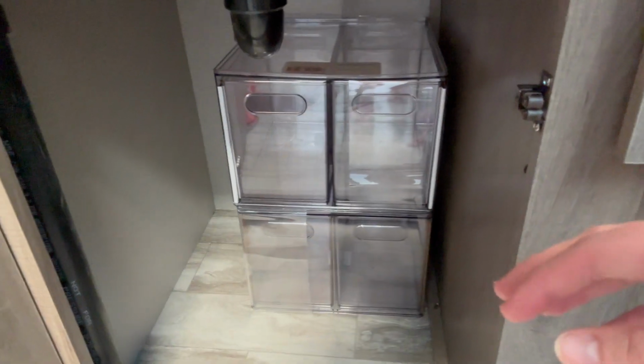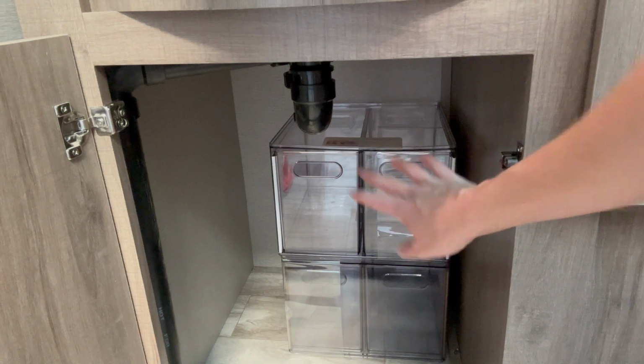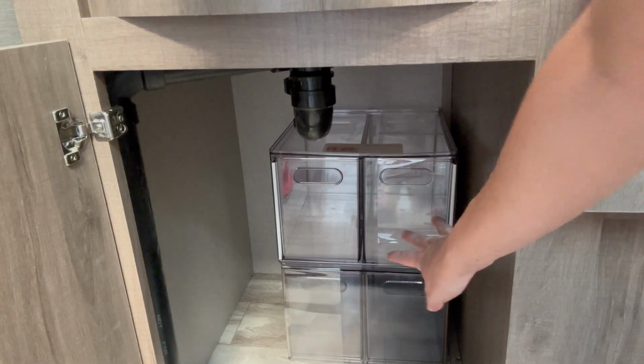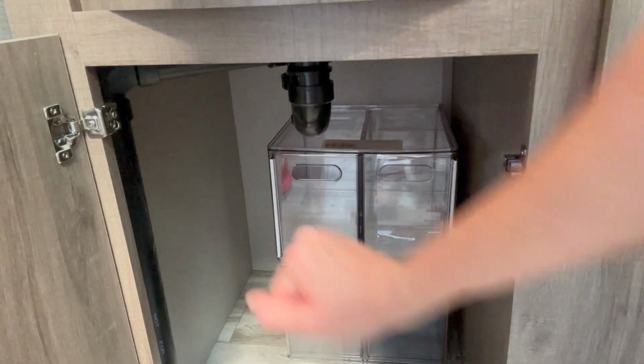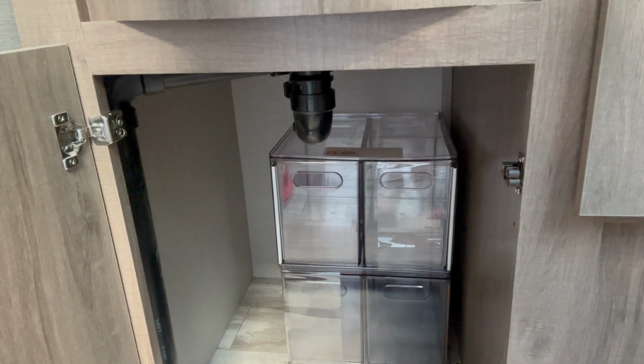And then in here, you can see that we have these 2 acrylic bins, and this thing is so deep, it goes so far back. We're able to fit a small little vacuum in there, all of our cleaning supplies, all that stuff. So I'm very happy about that.